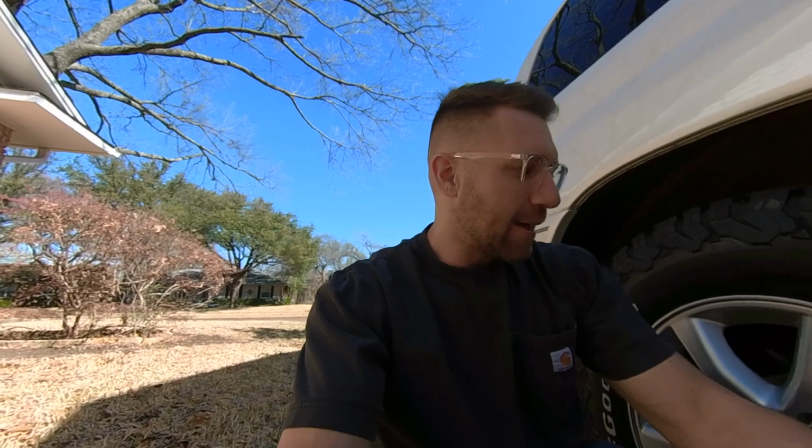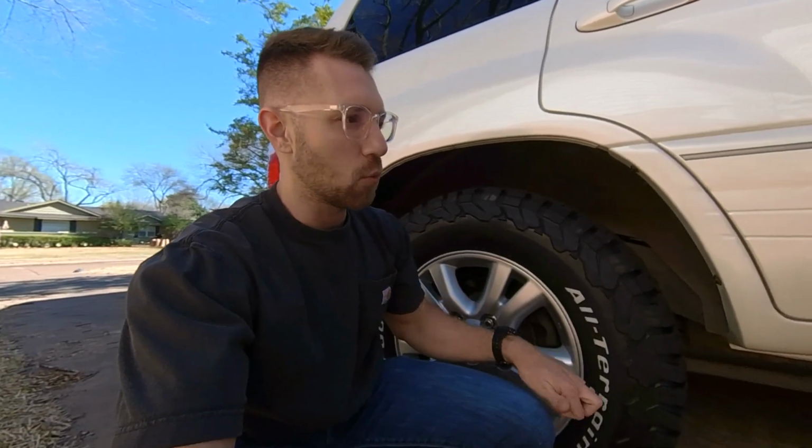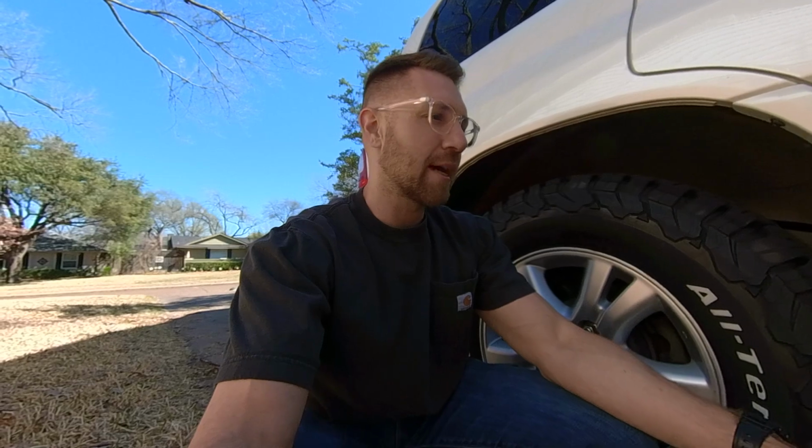And today, these are my all-terrain tires. I have already done some testing with the old highway tires that were on it, some decibel meter testing, and today that's what this video is about. So we're going to show the difference between what the highway tires sound like at 40 miles an hour, at 70 miles an hour, and then what the difference between these all-terrain sound like at 40 miles an hour and 70 miles an hour, because I like all-terrain tires.